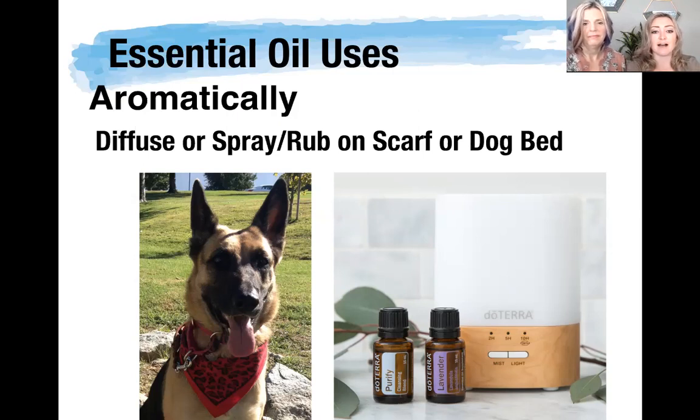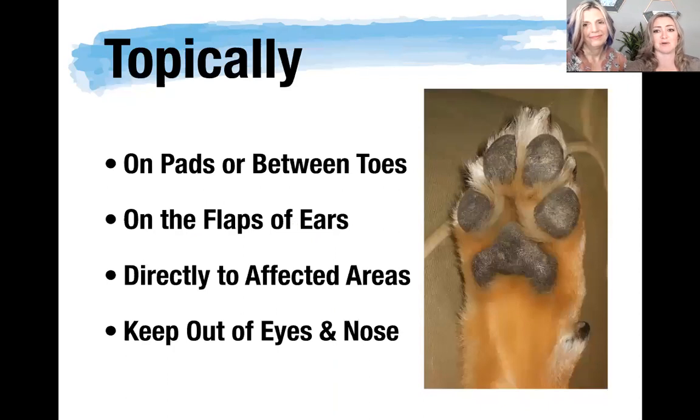Another great way is to put it on your dog's scarf or even on their collar or spray on their dog bed so they get that aromatic experience. And that's my doggie, Misty. She's since passed, but still, was the number one advocate of essential oils. Yes. My mascot. And I'm still in between pets right now, but I'll eventually have a new mascot.